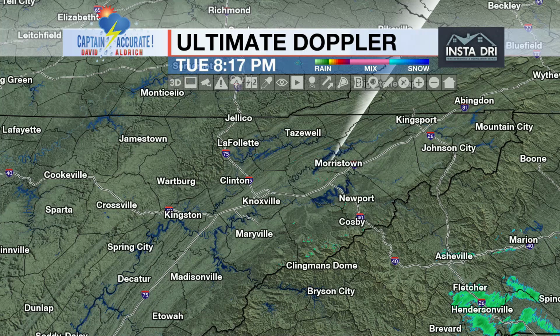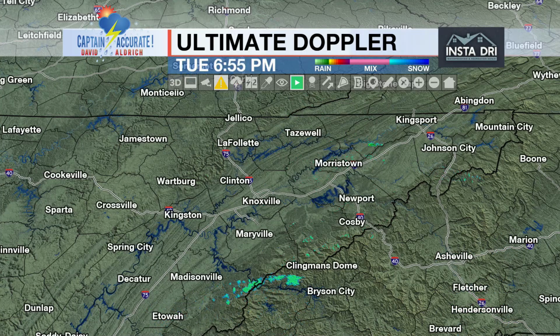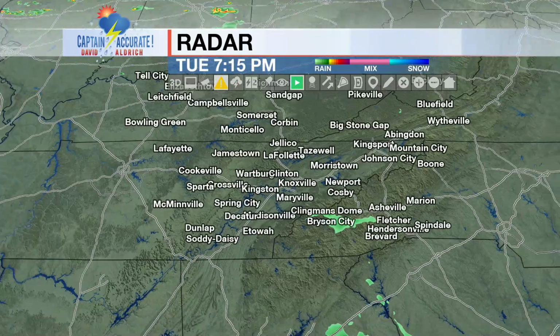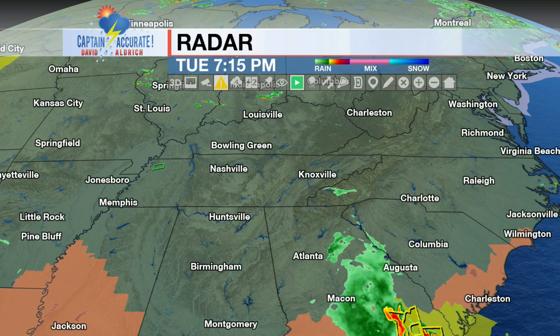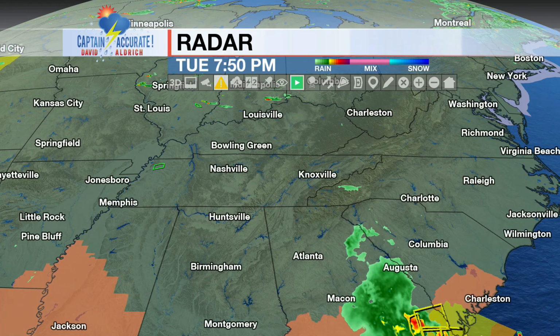Not a lot to see here, but we did have a few stray showers in the last couple of hours, as you can see illustrated in green, disappearing from the screen. But the big story is going to be more rain later this week, especially Wednesday night late into Thursday. More on that in just a moment, but I do want to bring you up to speed.